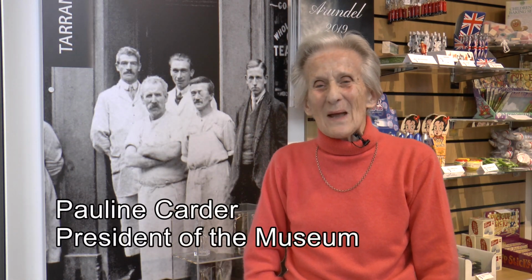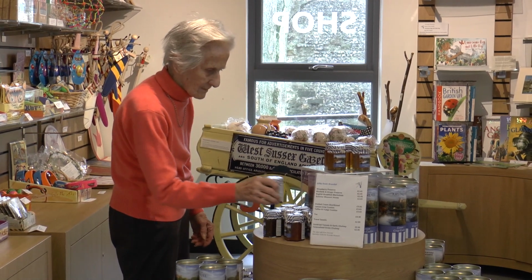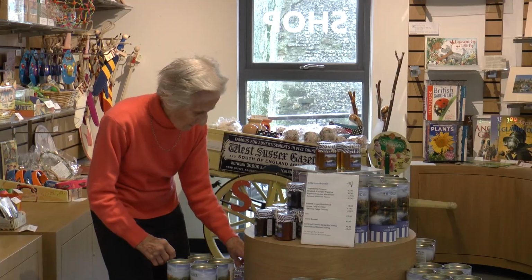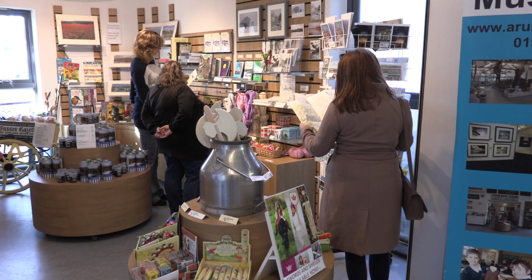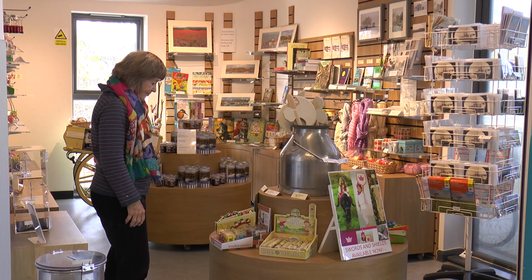Arundel Museum was opened by His Grace the Duke of Norfolk in 2013 after moving from 61 High Street. There's a considerable amount of work into moving from there to here, because we had to raise the best part of £1.5 million, which for a small set-up as Arundel Museum Society was a considerable burden.